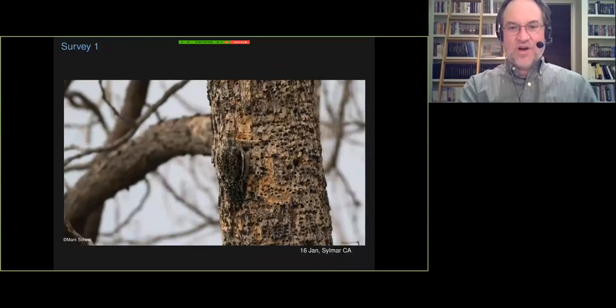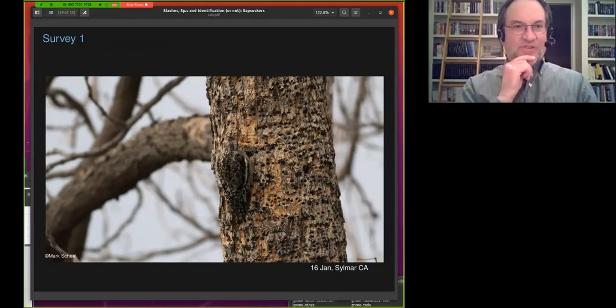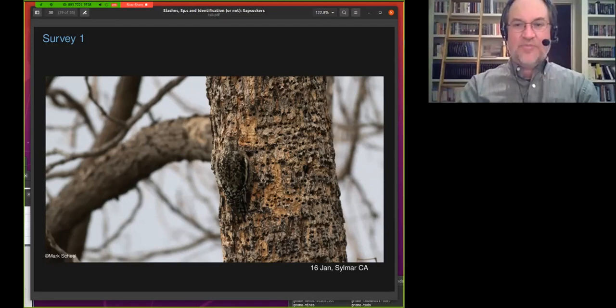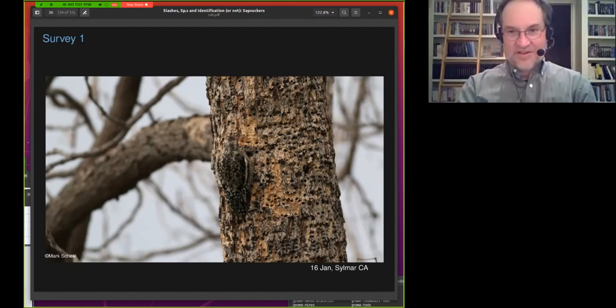So let's go back to survey number 1, and let's see what people said for survey 1. Okay. So here we had 48% on yellow-bellied, and the next highest was Williamson's. I could see why, because Williamson's female is kind of brownish, and then the third most common was Sapsucker spa at 20%, which of course you can't go wrong with if you don't know what it is. So Williamson's would have more of a barred appearance, black and white bars on the back, like a Gila woodpecker, a red-bellied woodpecker, something like that, rather than this very messy back pattern.